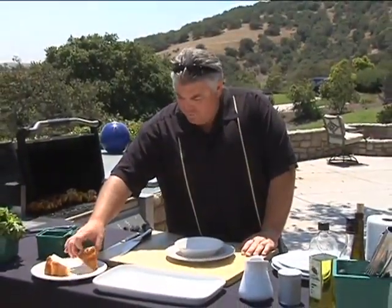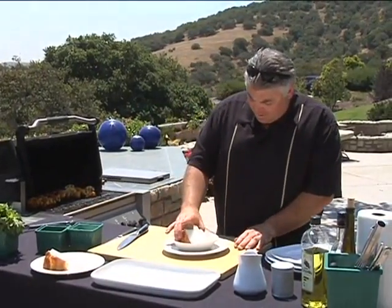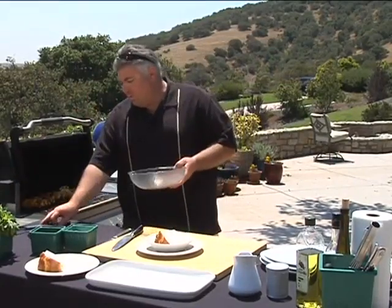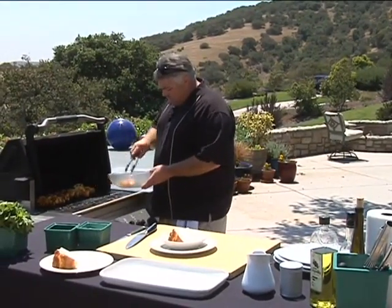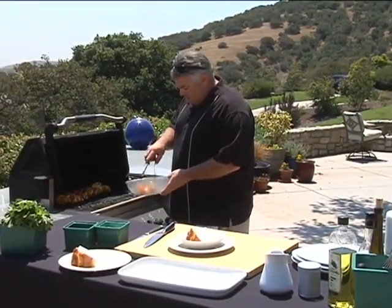So I've got a beautiful angel food cake that we baked earlier, and just a nice slice of angel food cake that we're going to put down into the bowl. We're going to take some of those grilled nectarines. We're going to take that original bowl that we used that has a little bit of that grapeseed oil in there, but not much. Start putting that fruit back in there. Now that the fruit's nice and tender, a couple of nectarines, a couple of peaches.